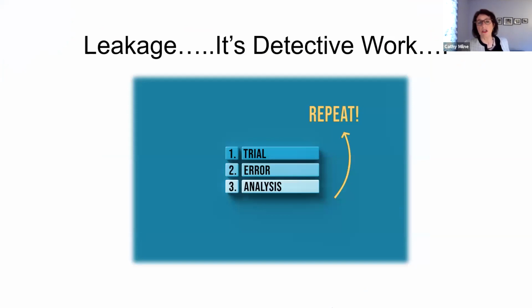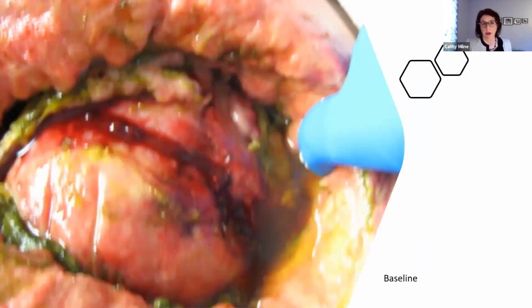So when you have leakage, it's a lot of detective work. It's trial, error, analysis, and repeat. And this is where you really want to spend time with your staff, either using telemedicine or an on-site visit. Your patient loves it when you show up on their iPad because it's a familiar face. So we all know what this is, and it's not good.